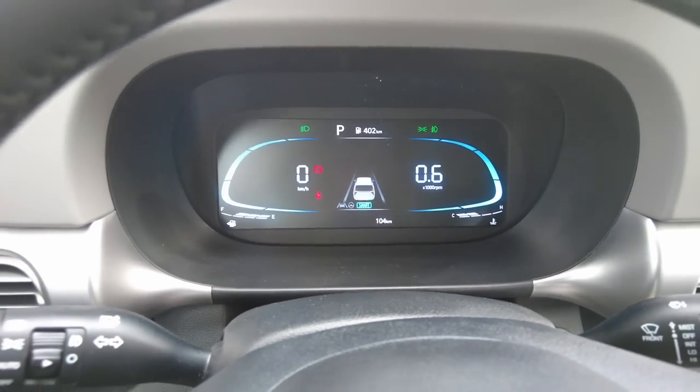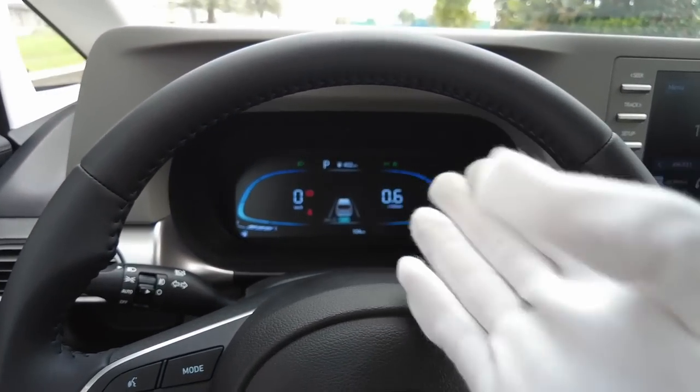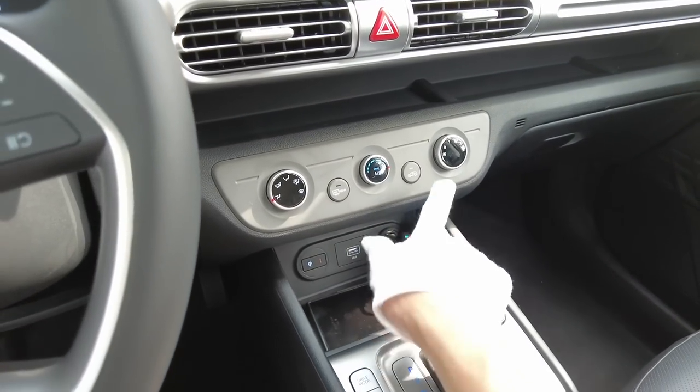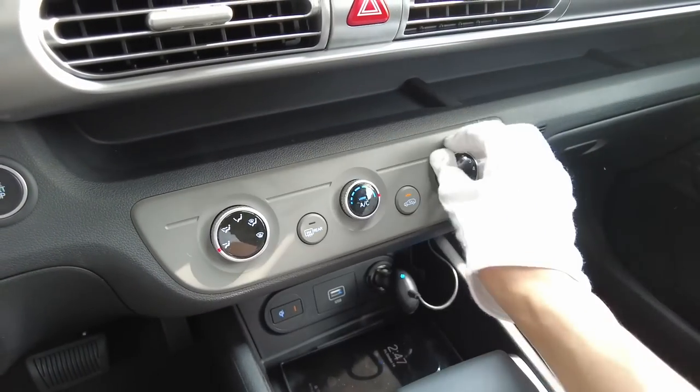Little detail, but it matters because now it's a lot easier for me to know where I can look in case I'm wondering every time I shift. Now, this is where some people might say, oh, other markets get digital. Why are we not getting the rotary type?